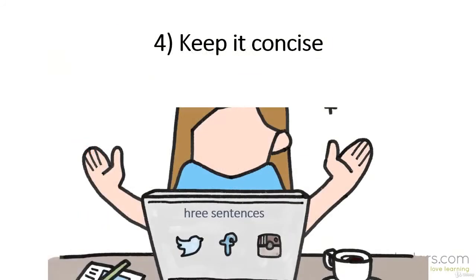Tip 4, keep it concise. Long emails don't get read. That is a fact. So be generous, as I always say, and keep it short. Long emails, they tend to frustrate and annoy your reader, so just don't go there.